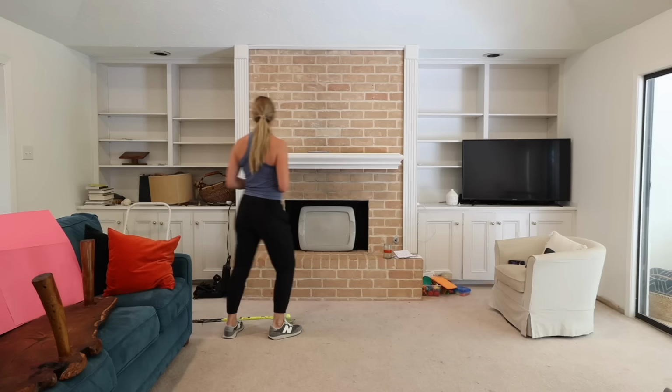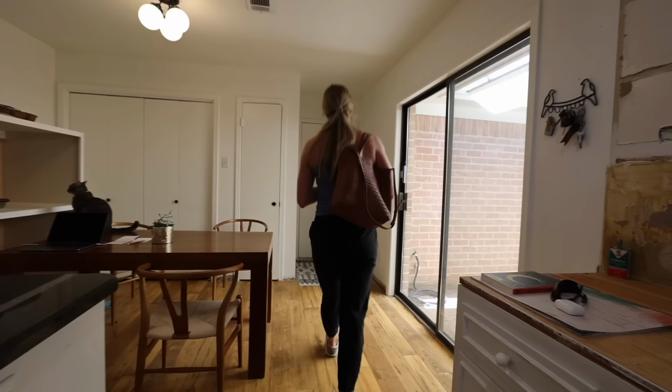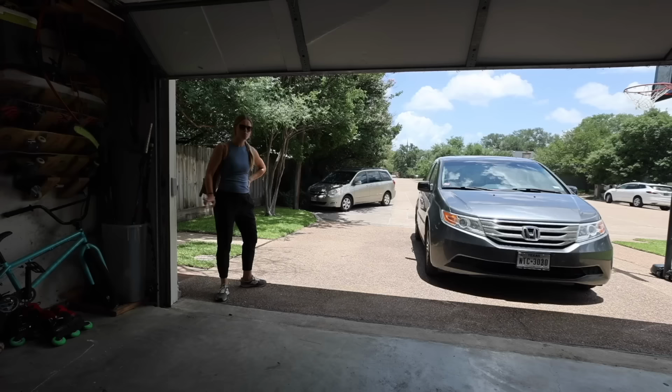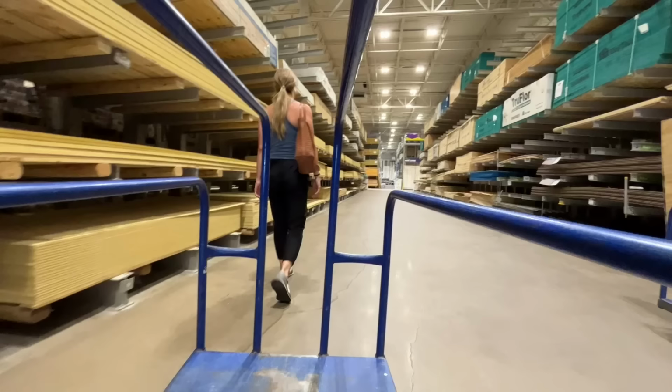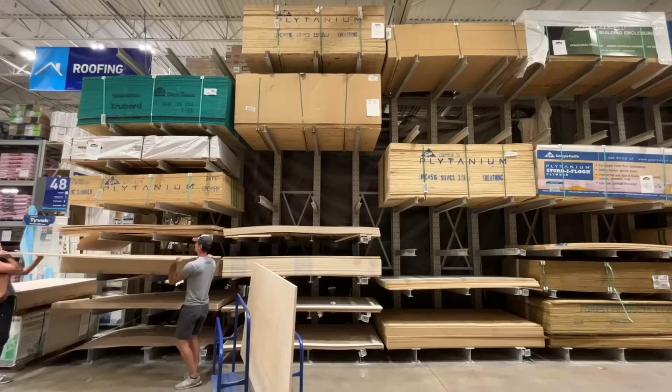Once I finished getting all of the measurements I needed, we packed up and headed to Lowe's to get materials. All right, so I got all of my measurements. We're heading to Lowe's to get the materials we need to modify these built-ins and add the arches to them.